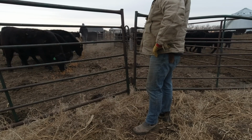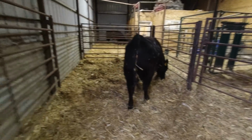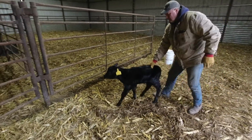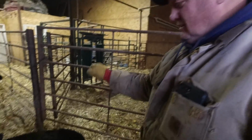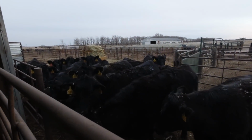What's up? Trying to steer it. They don't come with a steering wheel? That'd be nice. A handle. You just prop it on there and steer. I can't believe none of these calve today.